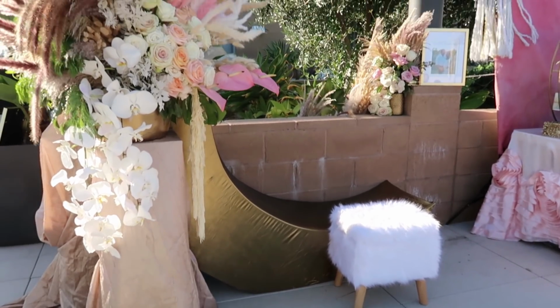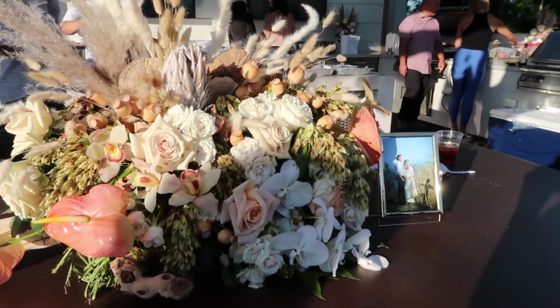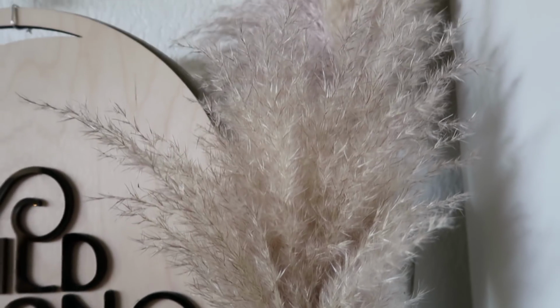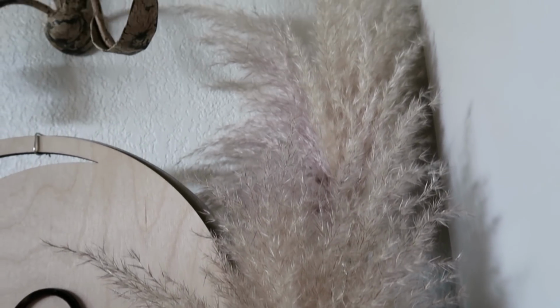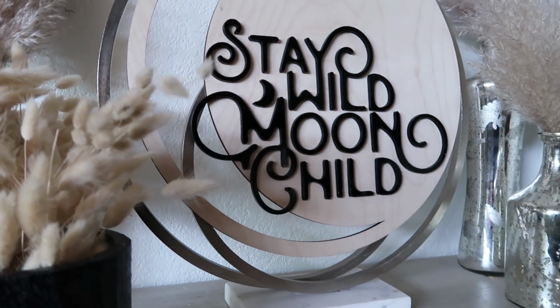And who can forget all of those beautiful flowers and foliage from the event? Pampas grass was one of the first things that I wanted to use because I knew I was going to recycle them. They're dry, so I could keep them forever, and they lend such a really beautiful bohemian luxe vibe to the aesthetic of my home.